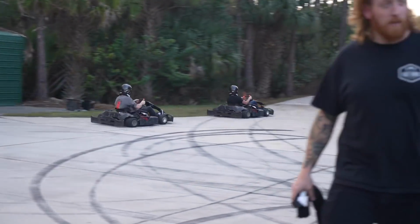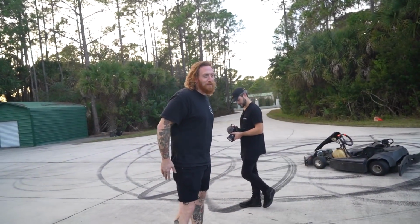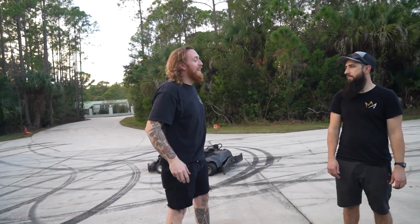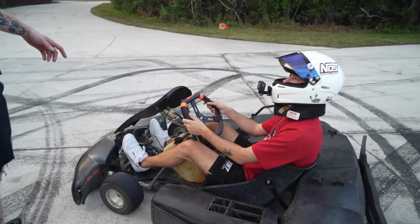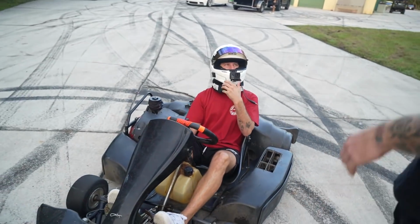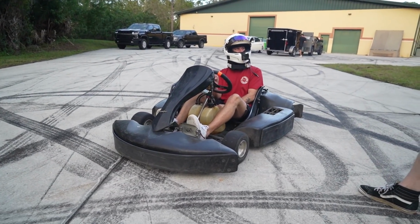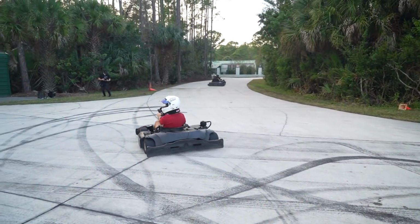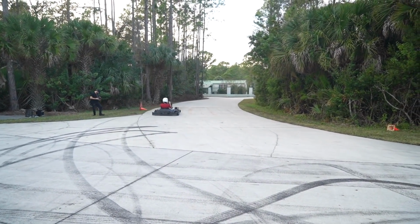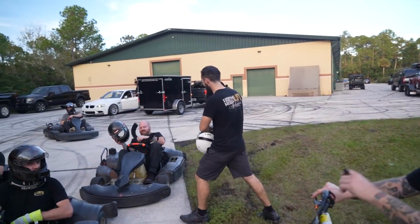All right, TJ's going out. Dude, I caught air. Wasn't supposed to. Throttle hangs a little bit, but when you hit the brake, it stops giving it gas, so you'll be fine. So when I let off, it was still kind of giving a little bit. Oh yeah, for sure. Go, go, go, go, go! You want this?